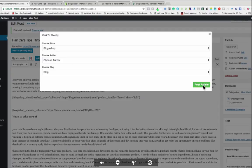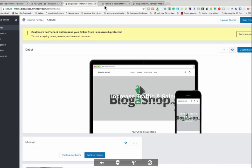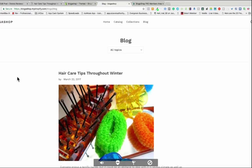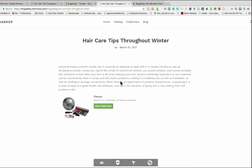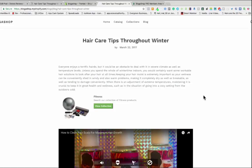Now, once the article is posted, I can go and check it out inside of there as well. So now it's saying it's posted. Now I should be able to go inside of the store. This is the blog right here. And there it is. Okay, now this is inside of Shopify. This is not inside of WordPress. Really cool. It's right here. And boom, there it is. There's my blog in here.